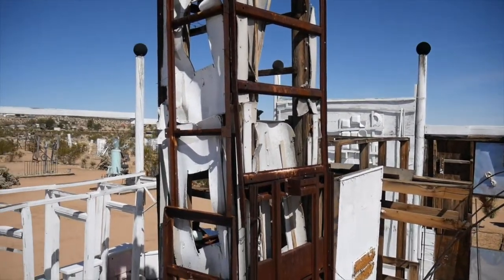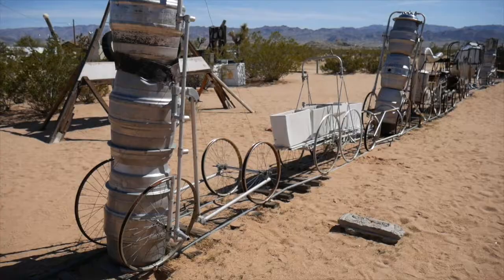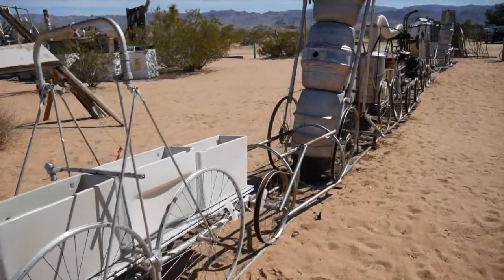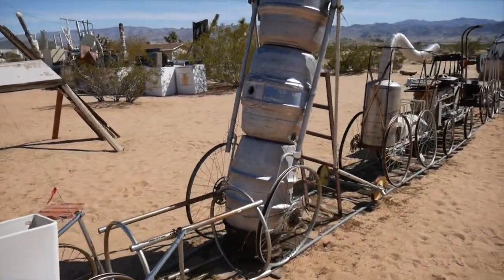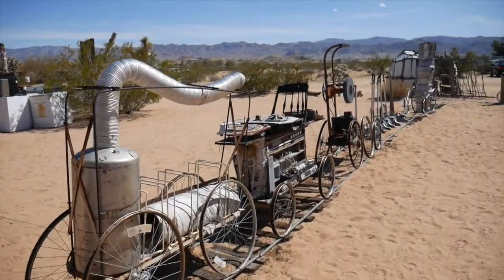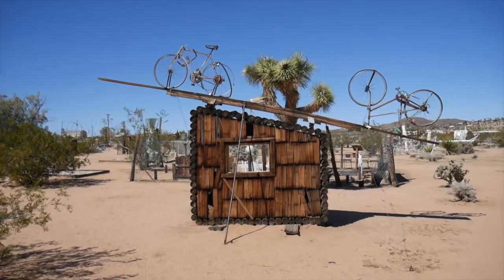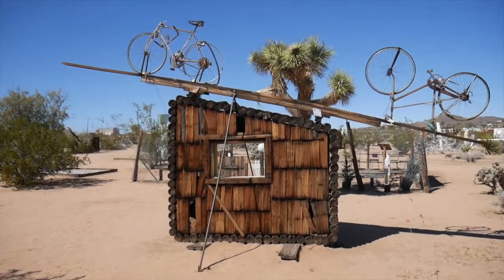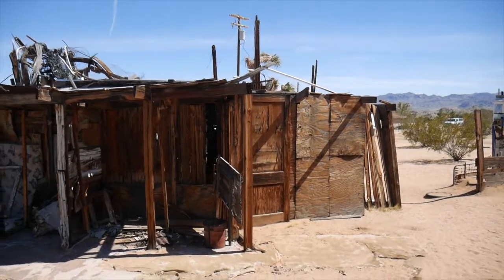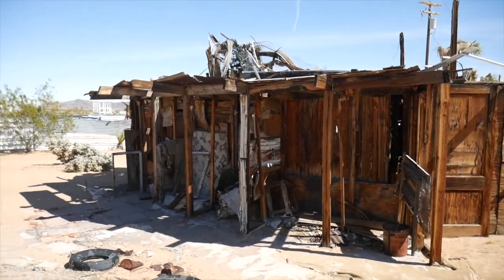Just look at the scope of this place. Gotta be a couple acres of weirdness. Woo-hoo. All aboard the LSD Express. Seriously, this place is wild. I definitely recommend it. Like part Mad Max, part Sanford and Son, part mega junkyard acid trip.